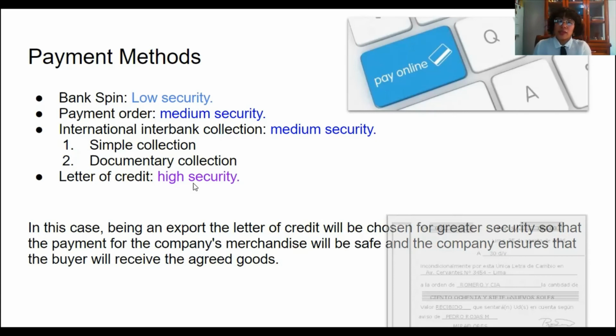It is a high security payment method because it provides greater security for the exporter and for the buyer. And in this case, since it's an export, the letter of credit will be chosen for greater security. So the payment for the company's merchandise will be safe, and the company ensures that the buyer will receive the agreed goods.